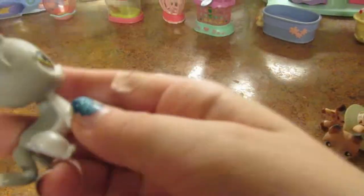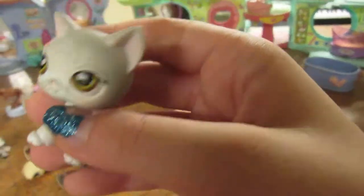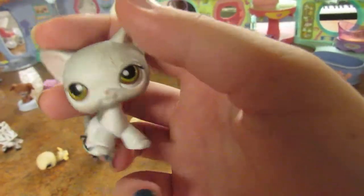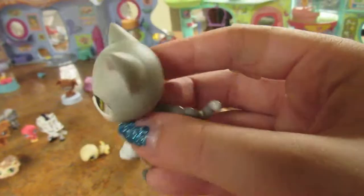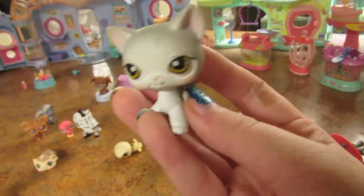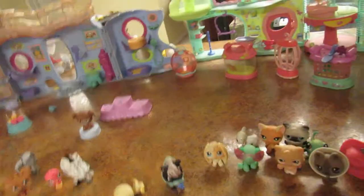This is a kitty I have. Like, that's just a gray cat. I think she had a bow at one point, but I lost it. I lost a lot of the things, Littlest Petshop. I've had them forever. But yeah, she's really, really cute. I like this one because she's kind of simple and plain. No special things about her. She's just plain and simple, which I like.